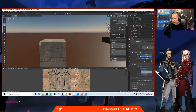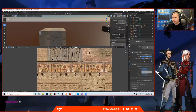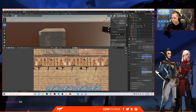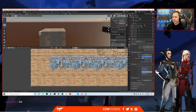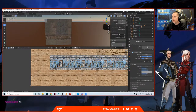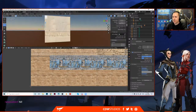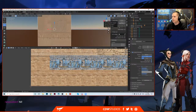So yeah, it's not going to be these big carvings. It's going to make this a little bit more simple. Maybe it's some of this stuff down here, right? So let's come up here and put it on here. I'm just using the face select, right? So it's just selecting that one face there, right?